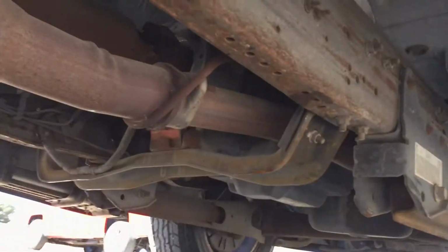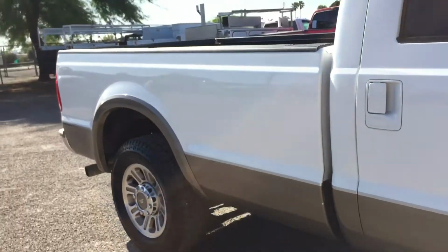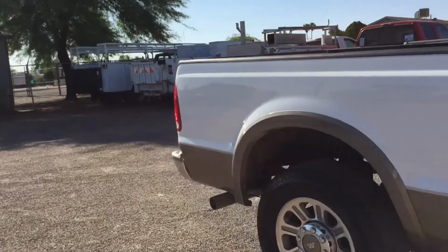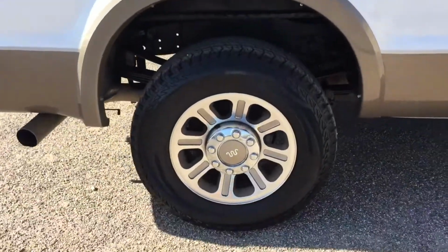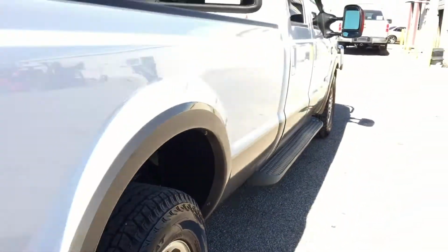And then I'm going to take you on a test drive in just a second, and you'll be able to see how it runs. Go through everything that's on the truck, all the options, and we will show you what works and what doesn't. And what I'm told, everything works, but I will prove that. All right, brand new tires.